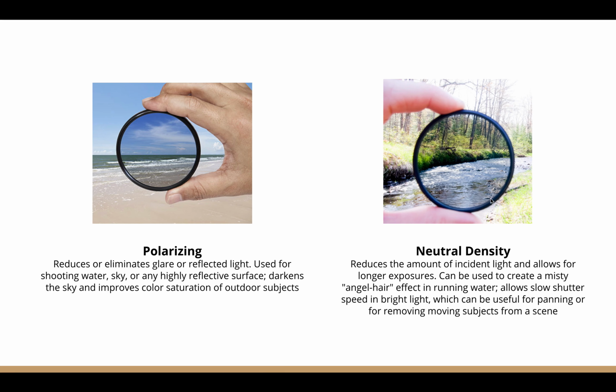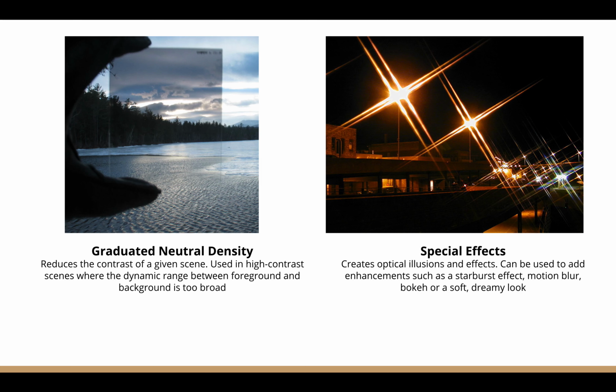Neutral density ones are good if you need to knock down light for some reason. Sometimes there's so much light, but you want to do a really slow maybe waterfall photo or something, right? So neutral density would actually be like removing some of the stops of light. Really, it's just basically like turning your ISO down. So that's what you can use that for.